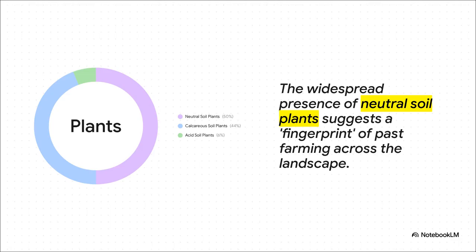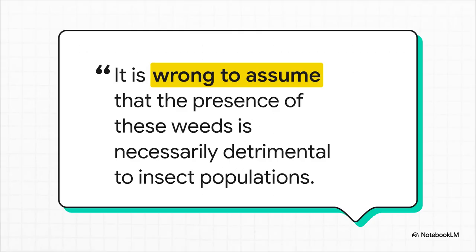The plants themselves can tell you so much about the past. In this Sidmouth survey, they found that plants preferring neutral soil were everywhere. What does that tell us? It suggests that years and years of farming, adding things like manure, actually changed the soil's natural chemistry, leaving behind this clear agricultural fingerprint on the landscape. The survey also turned up this really fascinating little bit of nuance. Even plants we'd normally just call weeds can be really valuable. At one site, over a third of the plants were technically agricultural weeds, but they were still supporting a really healthy, thriving insect population. It just goes to show you, in nature, even a weed has its role.